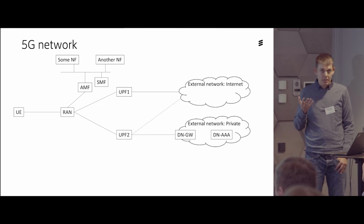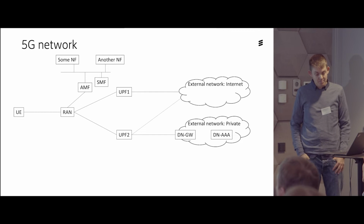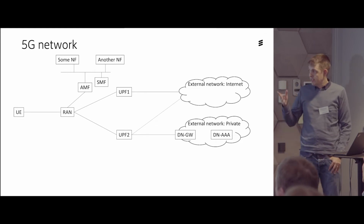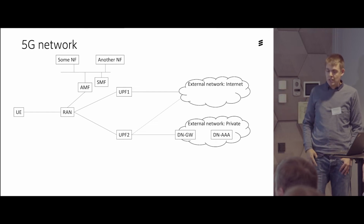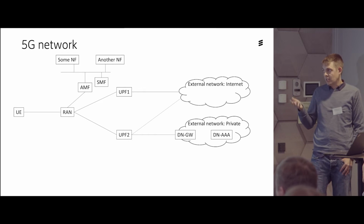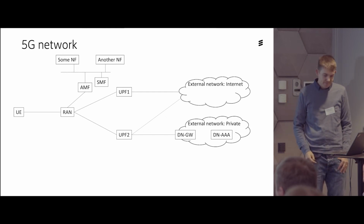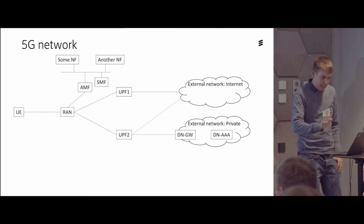And in this talk, I'm thinking more of, for example, this port enterprise or private network, where the port services and related fairway services are provided. From one user plane function, you can have connections to multiple different external networks, and one device can also have multiple connections at the same time. So it could have one connection via UPF1 and one connection via UPF2.